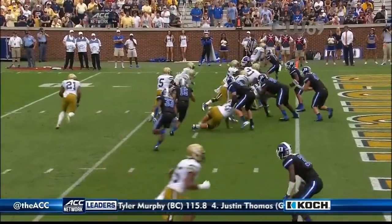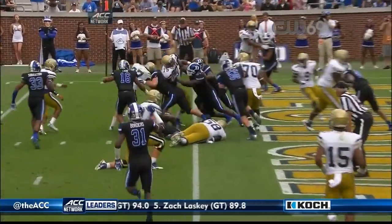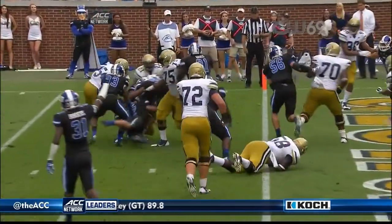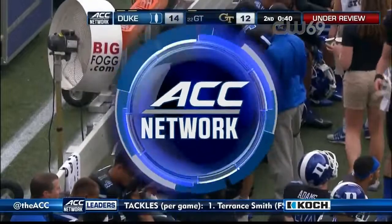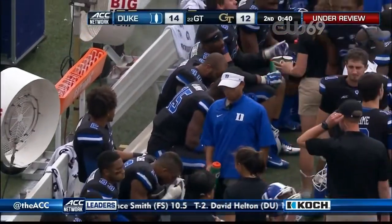So take a look here on the goal line. Lasky. Yeah, there's no question about it. Good initial hit there by that swarming Duke defense, and they kept Lasky out of the end zone. So how about that, partner?